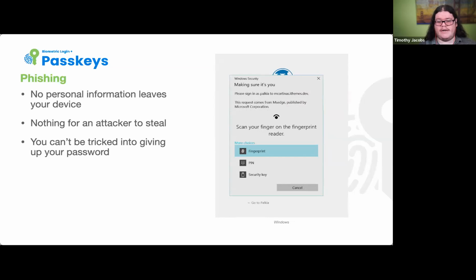You could be on another site that's like malicious.microsoft.maliciousHackerHere.com or something like that. And if they prompted you to log in, you wouldn't be able to log in. You wouldn't be able to give up your credentials. So it's impossible for you to be tricked into giving up your password.